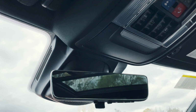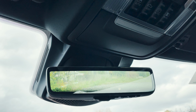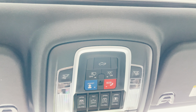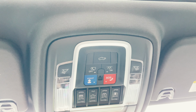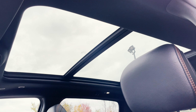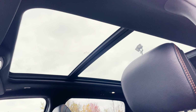Moving above that, you've got your rear view mirror. This can be a normal mirror, or you can flip the switch and turn it into a digital rear view mirror. And above that, you've got controls for your tailgate, interior dome lighting, assist and SOS. You've got your rear power sliding window controls, sunroof controls, sunshade controls, and this truck does have your dual panoramic sunroof, which just makes this truck even better.